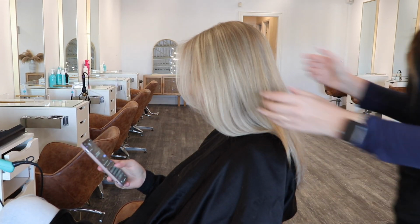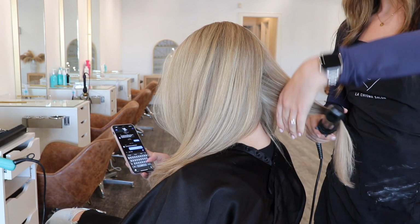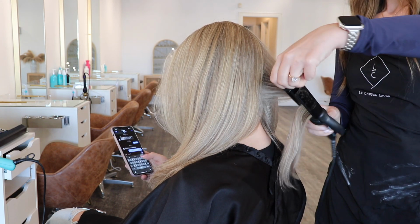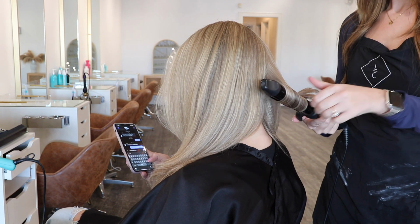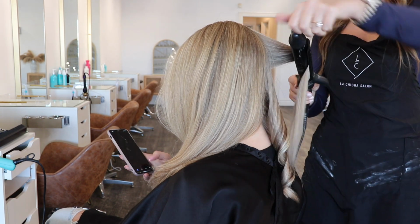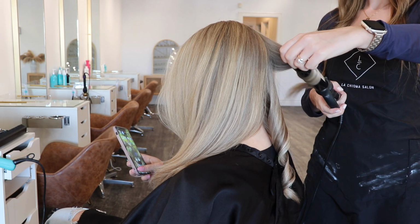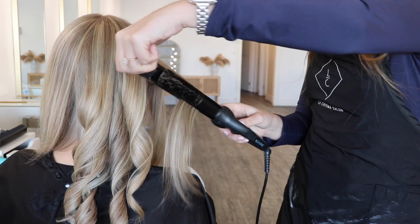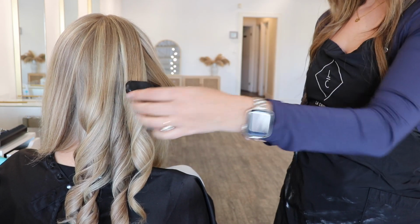For styling, I like to go in with my 1.5-inch extra long Bioionic curling iron. I use this on pretty much all my clients. I just love the kind of curl it gives. I use a curling iron on my own hair also. I just like the big soft waves. I tend to take bigger sections just because I like how big and effortless the waves look. And here is the finished result of all these foils.